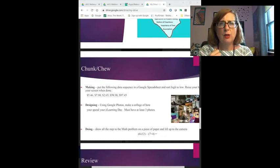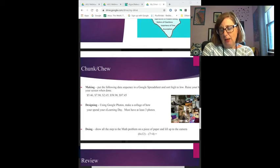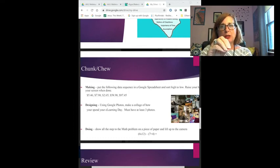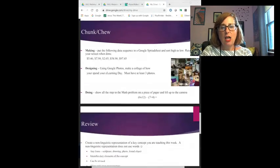Maybe it's a silent reflection. Maybe it's writing a discussion forum post. Maybe in math, it's doing 2 or 3 sample problems to see how I'm doing with it. Maybe in science, it's taking some pipe cleaners and building the cell so I can sort of see it in 3 dimensions. Then I can come back as a teacher, review what we all just did and talk about it, and then add on the content and then give some more time to chew. This chunk, chew, and you could even add in then a review.